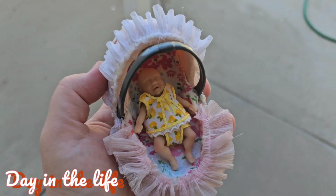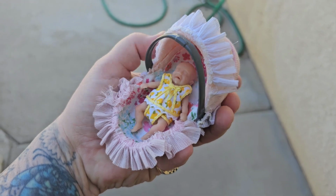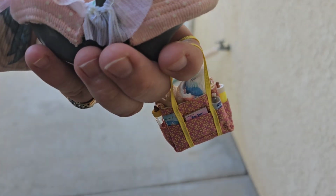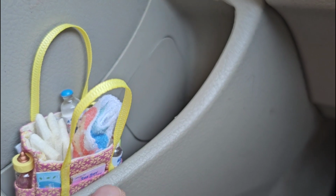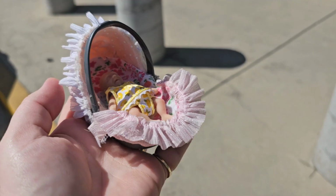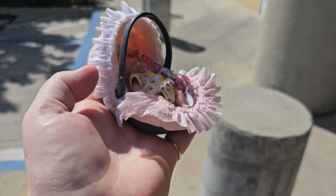So we are going thrifting and we're taking the world's smallest baby with us. And look at her, she's in her little car seat. And we even have her diaper bag. Look, the car has a little place over here near the center console where I can put the diaper bag. Fits just perfectly.